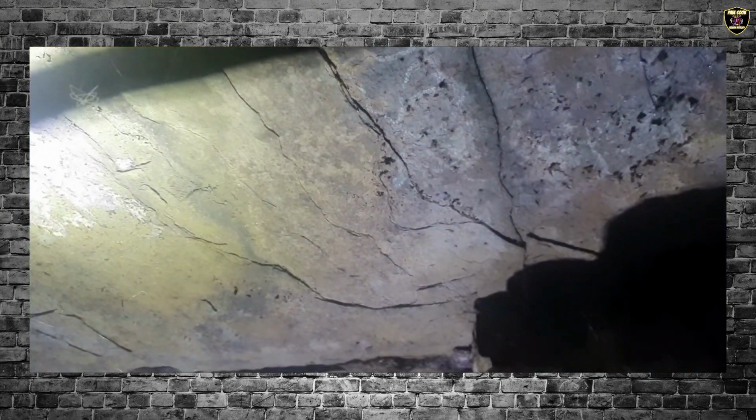Because every now and then you can see roots coming through. And these are services that are coming through. That's a gas pipe coming through there. So these old tunnels are using the services.